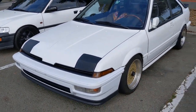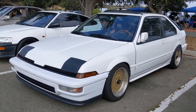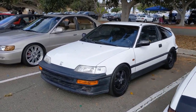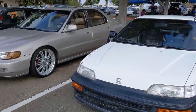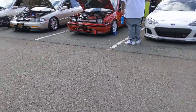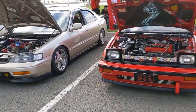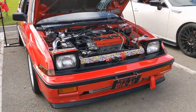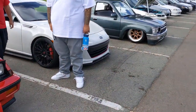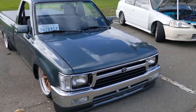I used to have one of these when I was going through UTI back when I was like 18. I beat the crap out of it. They're fun cars though. Super clean Toyota pickup.